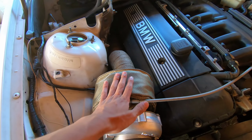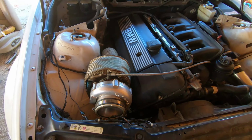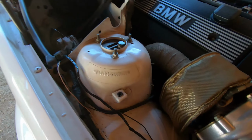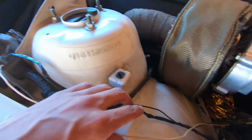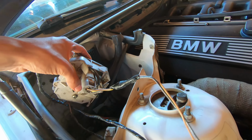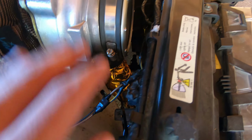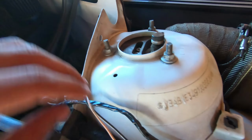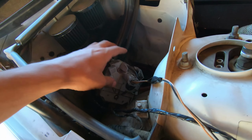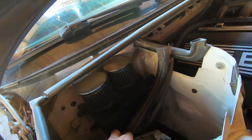I also got a new turbo blanket because the other one was ripping itself apart. And then I modified my HID ballast. I'm not done yet, but before it was somewhere in here and it was blocking the airflow into my turbo. So what I did is I extended the wires into the back right here. Like I said, I'm not done yet, but it's gonna go somewhere in here under the breather.